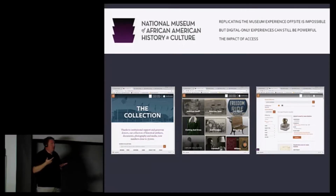We also have a commitment to making all of this information as widely available as certain copyright laws will allow. We interpret museum use very broadly in my museum. Having all of this out is powerful. Get it out there. That was the motto of our first year.